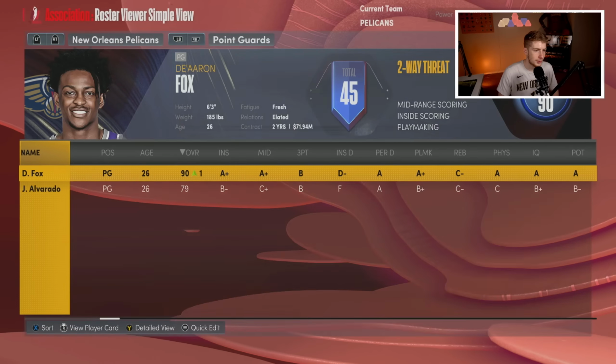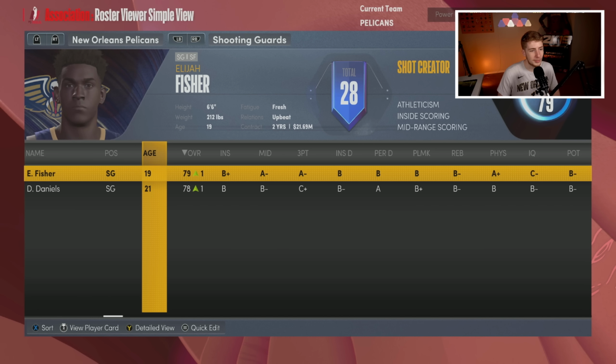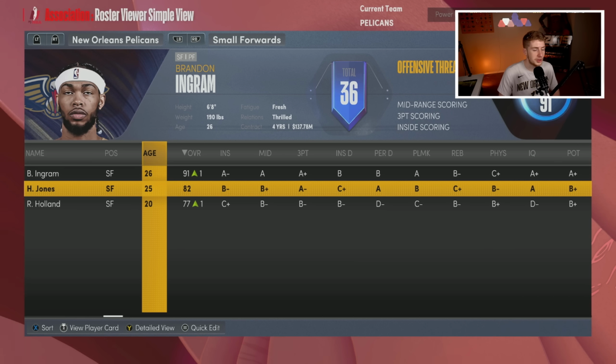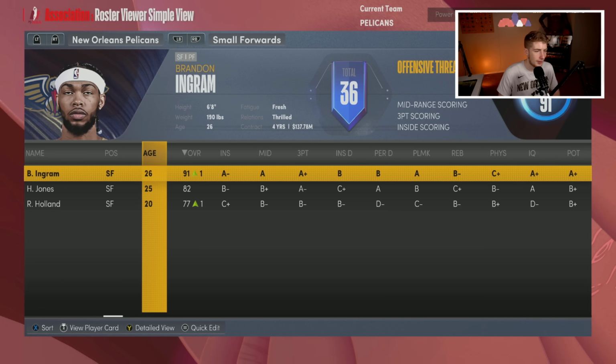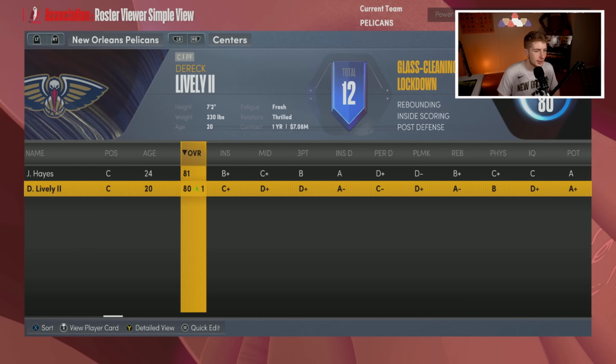And then this is your rotation again. So it's Jose Alvarado, Fox. You have Elijah Fisher, and I guess with CJ McCollum gone, we kind of have our new starting shooting guard. Didn't even think about that, unless we want to start Herbert Jones again. But if they want to start Elijah Fisher, then so be it. So I'll do that, or Dyson Daniels, whichever one they want to do. And then I guess we kind of have our full rotation.